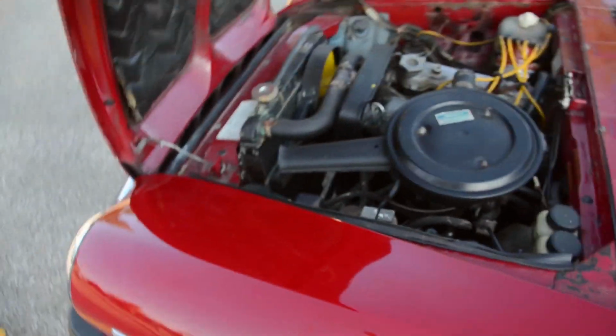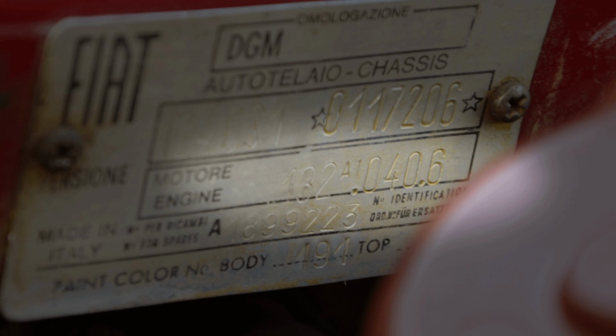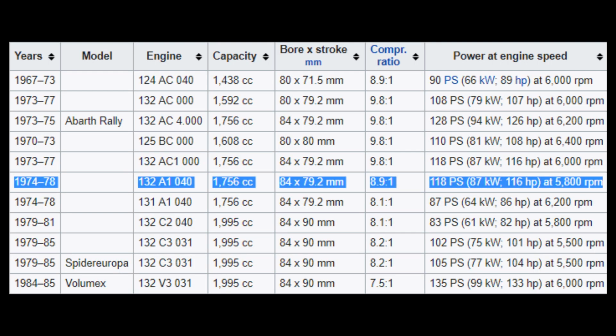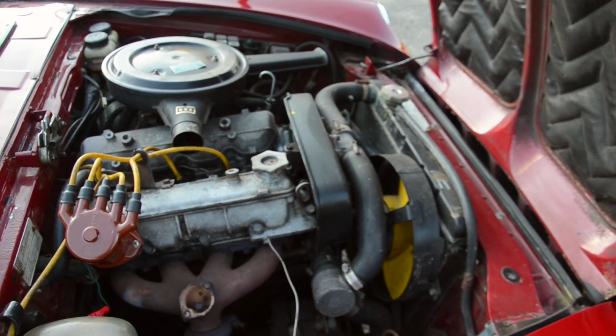Alright. That's the inline 4 here. And just past the distributor here we have the engine code. We have the 132A10406, which is a fantastic find. This engine definitely making more power than some of these would have. We have a newer distributor and plug wires, spark plugs. We've changed the oil in preparation for the sale. A couple of other things to address.